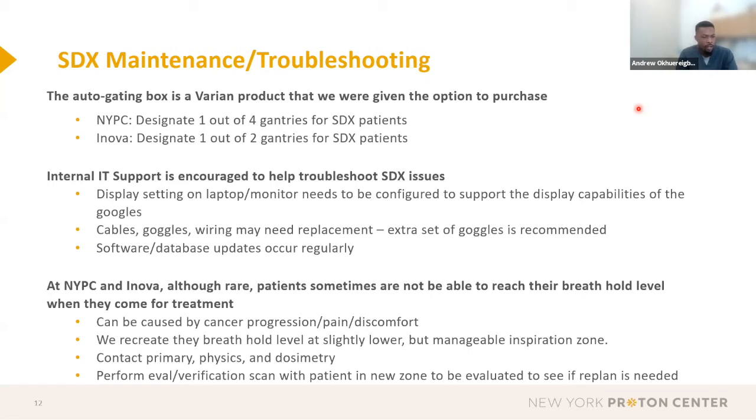At NYPC and Inova, although it is rare, patients sometimes are not able to reach their breath hold level when they come in for treatment. I'll speak specifically about a situation that happened November of 2020 last year. We had a patient, we were treating her chest wall.